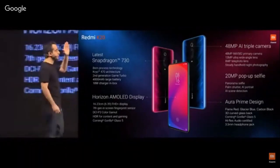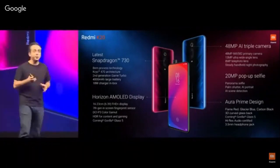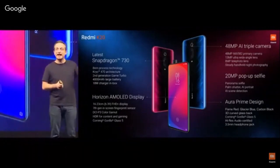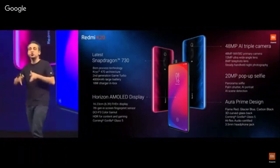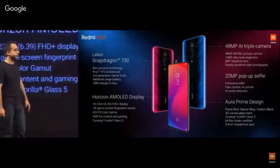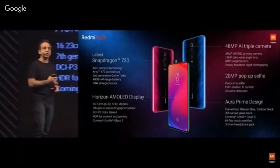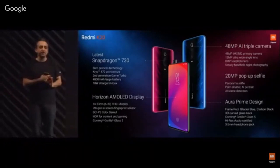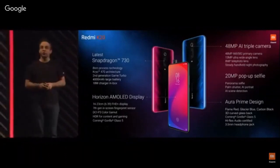Moving on to the cameras, you have a 48 megapixel IMX582 sensor. Again, a half-inch sensor giving you incredible results, combined with a 13 megapixel ultra-wide and an 8 megapixel telephoto. You have a 20 megapixel pop-up selfie. This also goes through all the quality checks that the K20 Pro does. And you have obviously the incredible looking Aura Prime design with the three colors coming in. This also has a 3.5mm jack, and it also supports high-res audio. So pretty much no compromise even if you're moving from the Pro to the K20. Let's look at overall product video for the K20 as well.